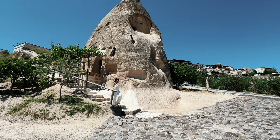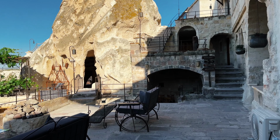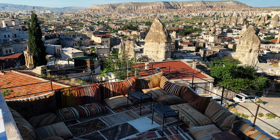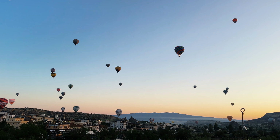Do you have a bigger budget or want to stay in a more authentic accommodation? Then look for a cave hotel, where the rooms are located in one of the many caves. Most cave hotels have a rooftop from where you have a beautiful view over the town and can watch the hot air balloons in the morning.